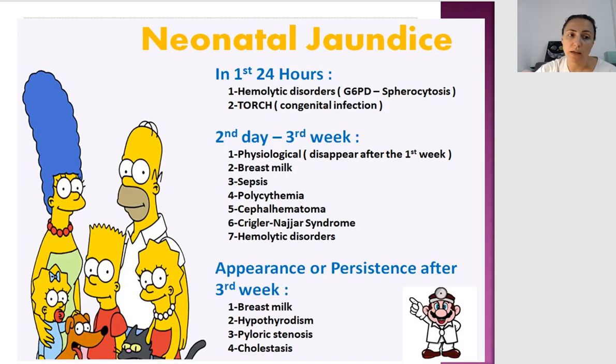How to define? First of all, the time when the jaundice appears. If you see jaundice in the first 24 hours of the baby's life, you have only one option. This jaundice is pathological. Look in the middle. From the second to the third day usually presents physiological jaundice, but there are some cases when it can be pathological. Late appearance or persistence of jaundice long after the third week of life usually tells us about pathological conditions.